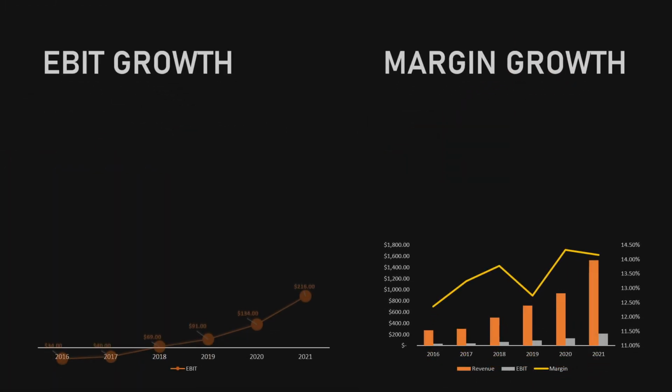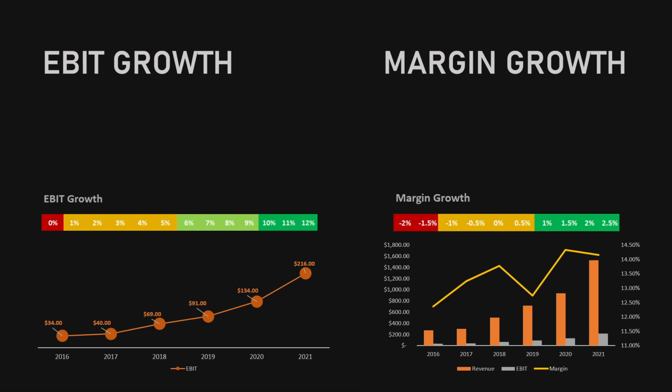The first financial ratios that we'll be looking at is the EBIT growth and the margin growth. As you can see, the EBIT has been growing steadily over the past years. It has grown from 34 million to 216 million in 2021. The average growth over this period has been 46%. Looking at our scale, this means we reduce the margin of safety by 10%.